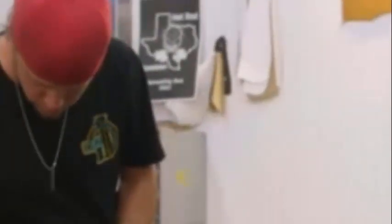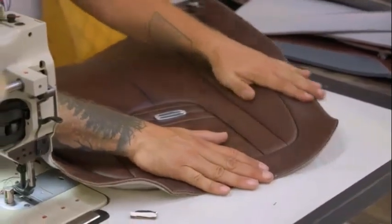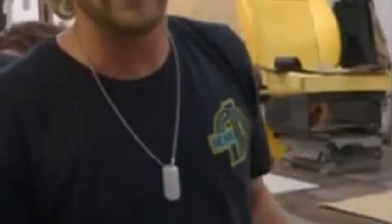For this job, I've picked a real pretty distressed brown, and those are popular colors, and some people may get tired of seeing them. I love it.